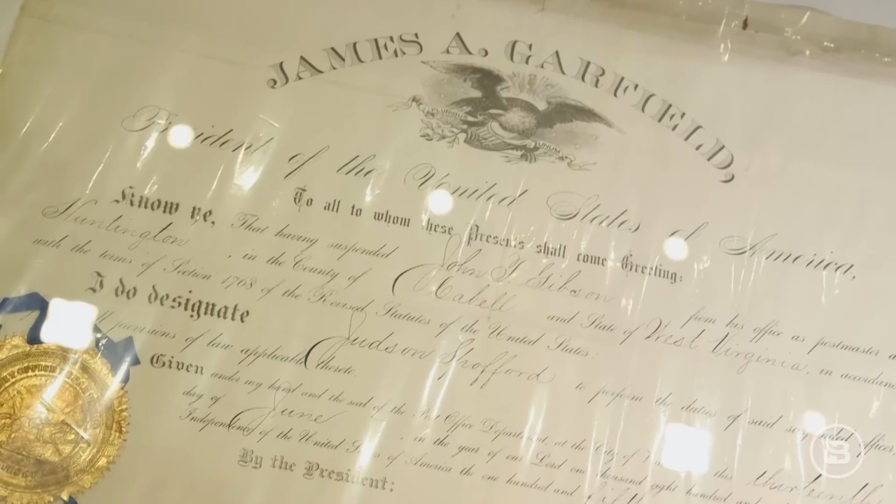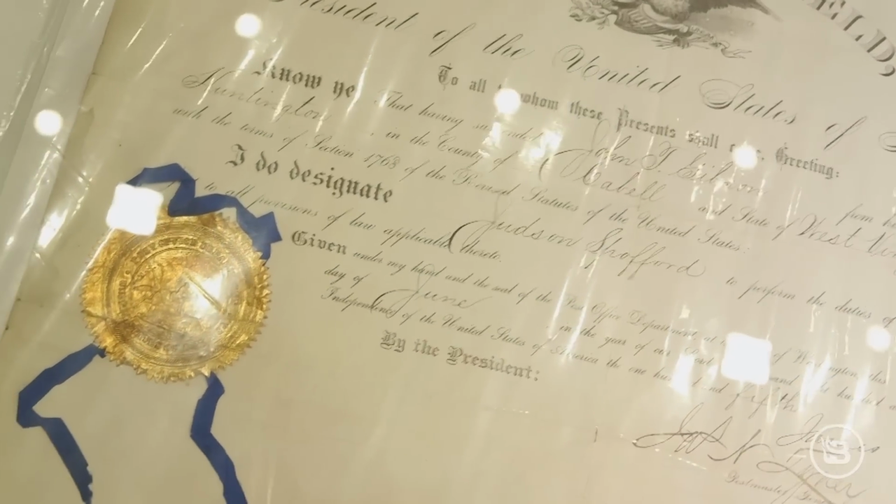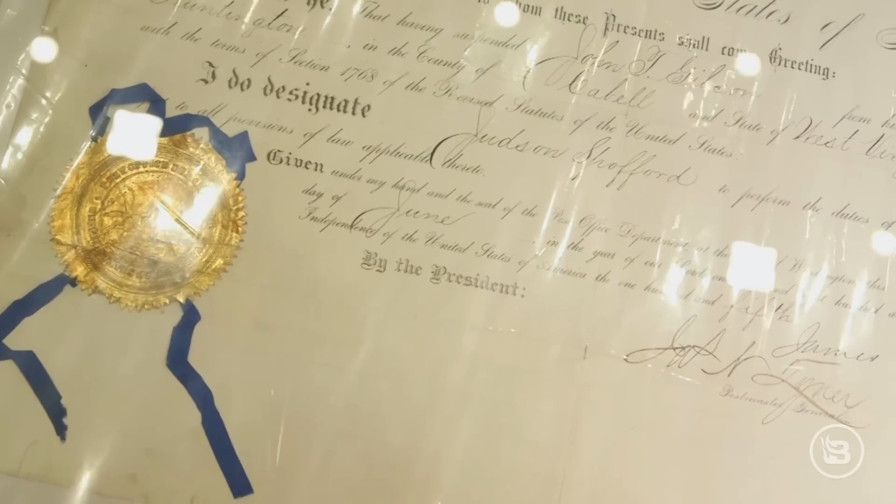This stuff has linen in it, and so it preserves forever. And the ink back then, you could submerge this in water, and it's so stable. Garfield? President for six months. It's a rare document signed as president. One of our few presidents that didn't survive long.